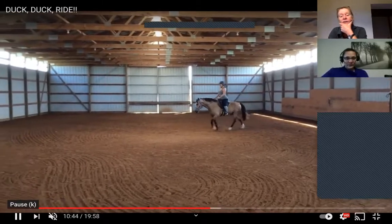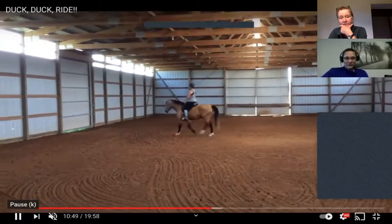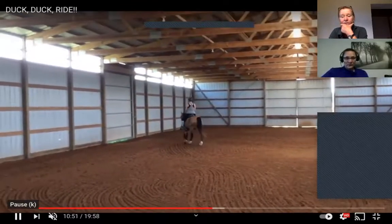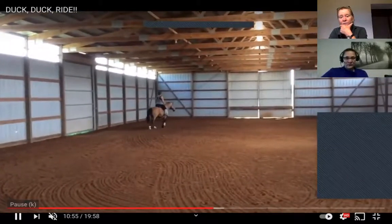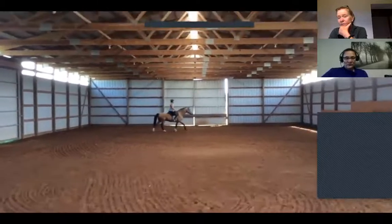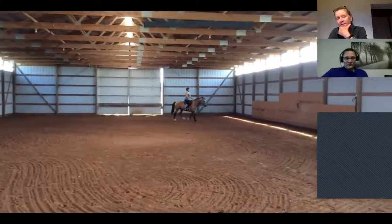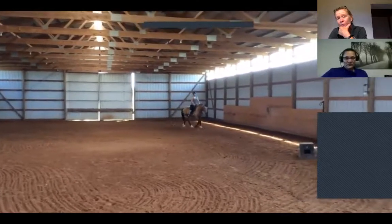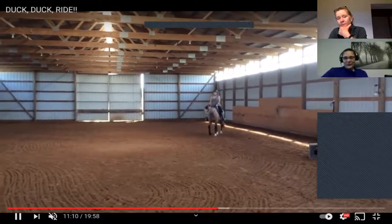But I would not do the decarpentry lunging yet. That will come later. But right now, I think your fastest path of progress with him is going to be the long reins on a moving circle or a stationary circle, doesn't matter. And riding. The riding will help him quite a bit. Probably more, that's the most bang for the buck.